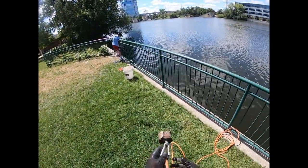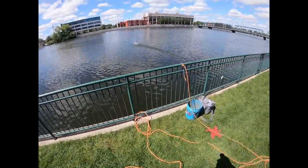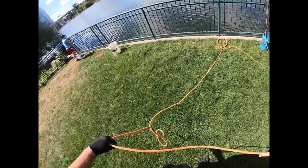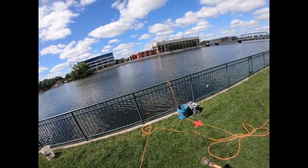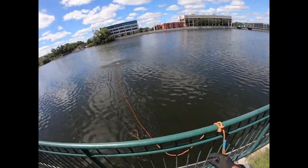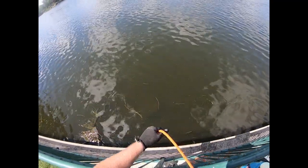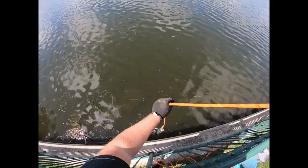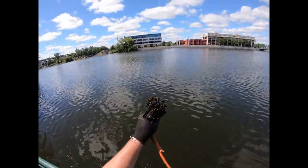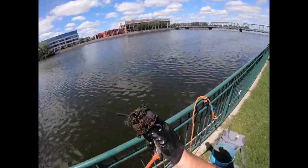First throw. Here we go. Using the Magnetar terror magnet here. See, first pull. We got shrapnel. Shrapnel, shrapnel, shrapnel.